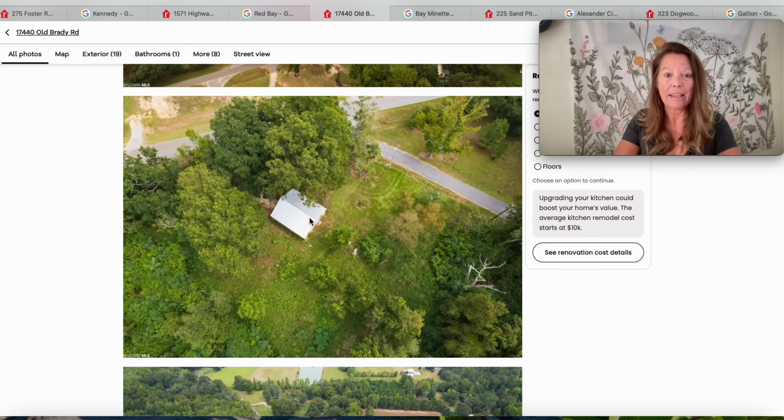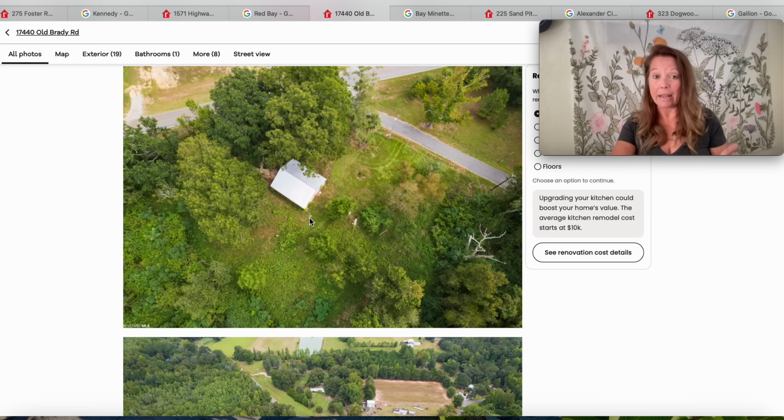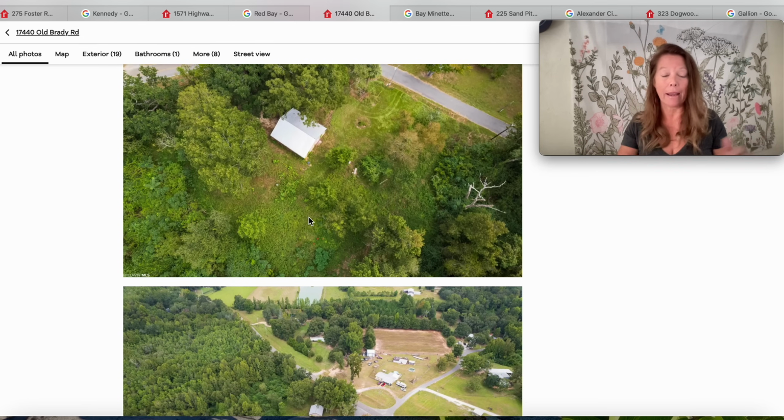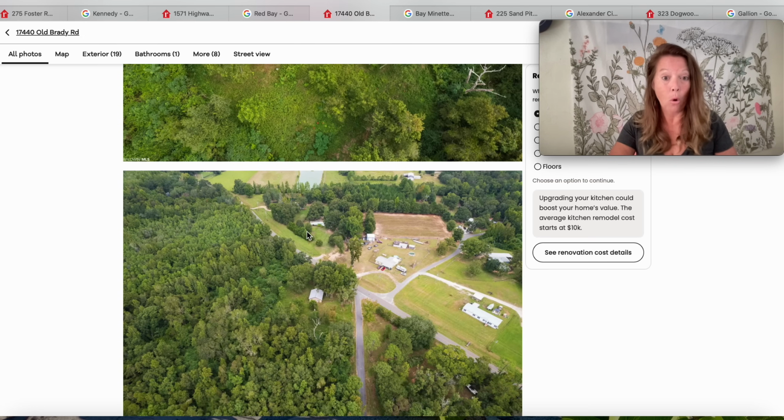Dang. And this would be something that you could build off of. You could elevate it. You could have the whole bottom as a garage space. You could add on, add up. On 12 acres, you can add a lot. Or leave it the way it is.